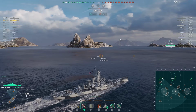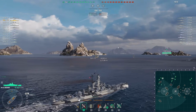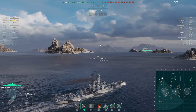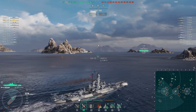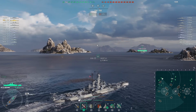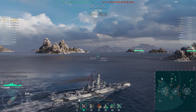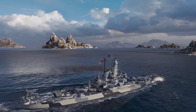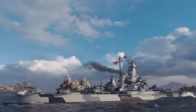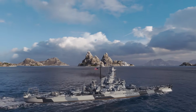And in World of Warships, she's every bit as stubborn as her real-world counterpart. Agile, punchy, and built for close quarters mayhem. Now today we're going to dive into the history, the firepower, and the battle tactics that make Indiana one of the most exciting US battleships to command. So grab your coffee, raise the stars and stripes, and let's sail into history and victory.